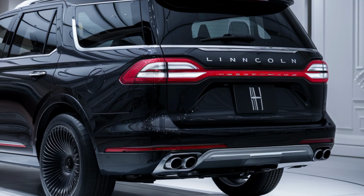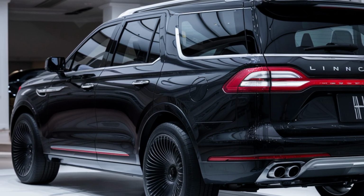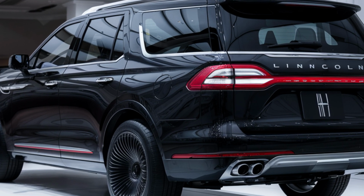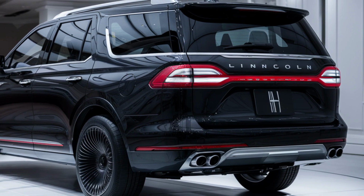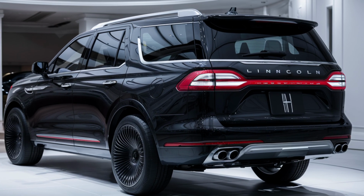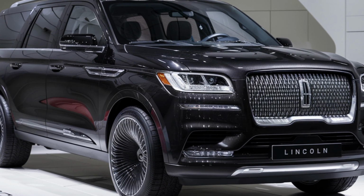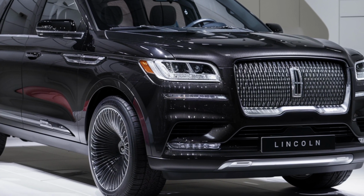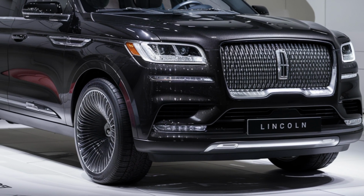Its redesigned front fascia features a more sculpted grille and sleek, adaptive LED lighting that gives it a commanding road presence. The updated body lines are more aerodynamic, and the chrome accents along the sides add a touch of elegance without being overstated. Available in a new range of colors and riding on 22-inch turbine-style wheels, the Navigator is built to impress.